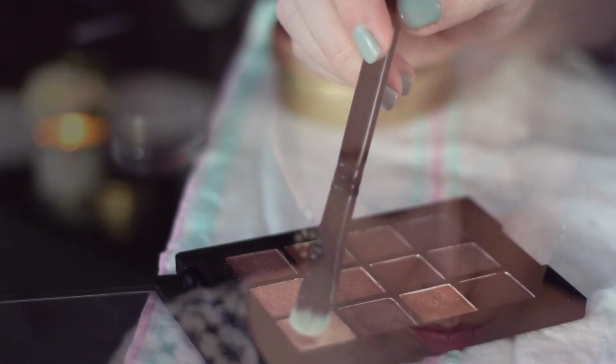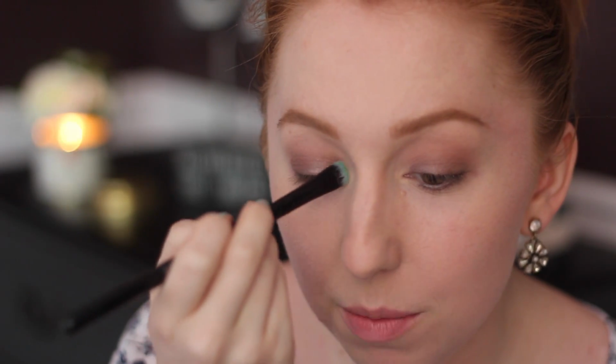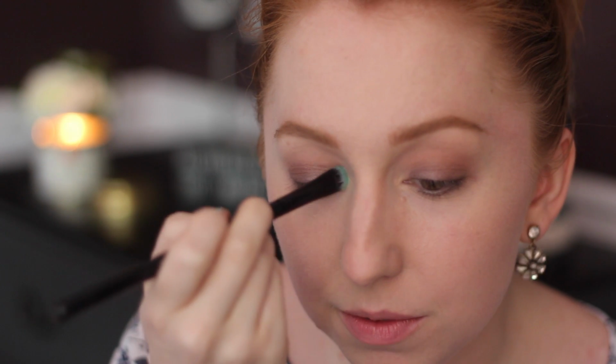Now I think I need a little bit of lightness on the inner corner, so I'm going to dip my brush into the lightest cream shade in the Sonia Kashuk Shimmer Palette and then press it right around my tear duct and blend it into Misty Rock.